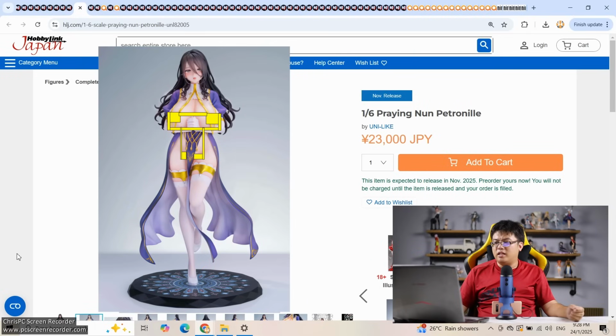Now we are in 1/6 scale territory. Let's take a look at edgy figures first. The first one here by Uni-like, which is also the first time I'm seeing this name. Never seen it before. Is it Chinese or Japanese? I don't know yet. I need to find out, right? 23,000 yen for a 1/6 scale is very affordable actually, given that this is kind of customizable. So this might be a Chinese brand given how affordable it is. Just because it is Chinese, it does not mean it will be 8,000 or 10,000 yen, right? There are Chinese brands out there selling 30, 40,000 yen figures. Yeah, like Lovely or Party Look, for example.